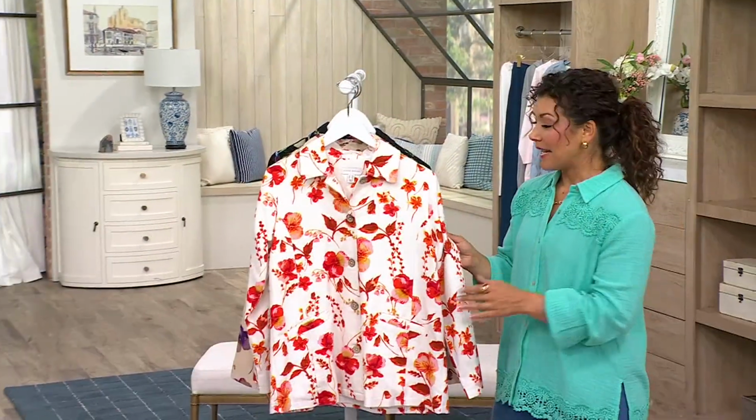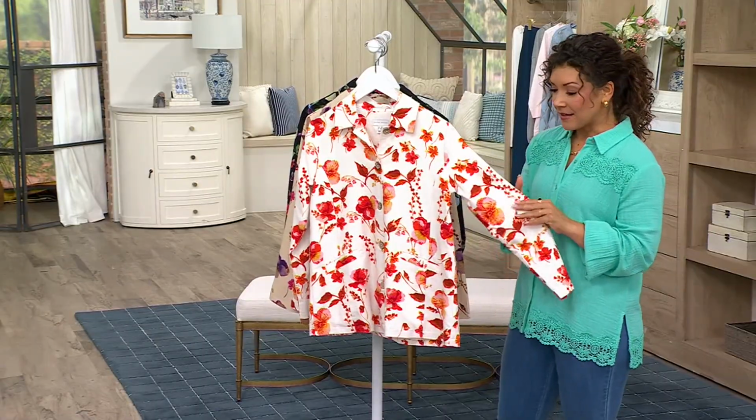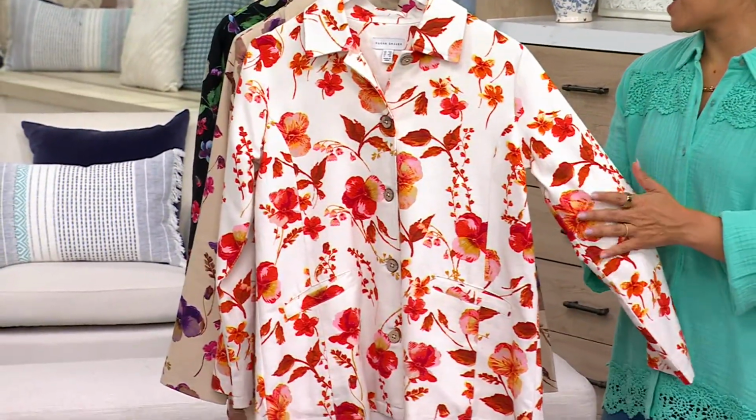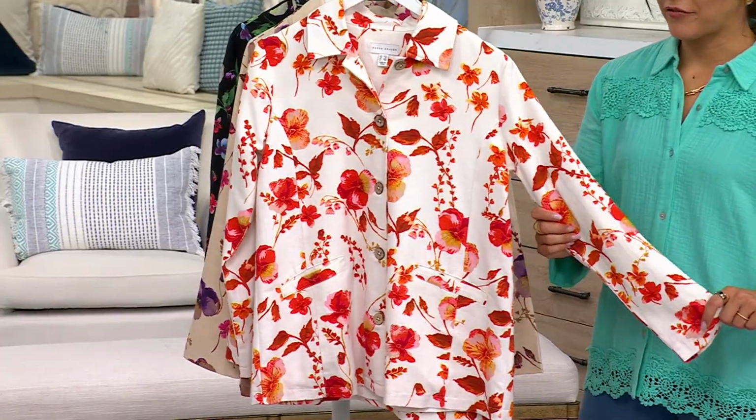A $96 jacket is now $46.99. So we're at 50% savings for this one. And it's this really crisp cotton that has a slight texture to it, almost like a linen would, but not nearly as fussy. It's all cotton. This one's $46.99, 50% savings.